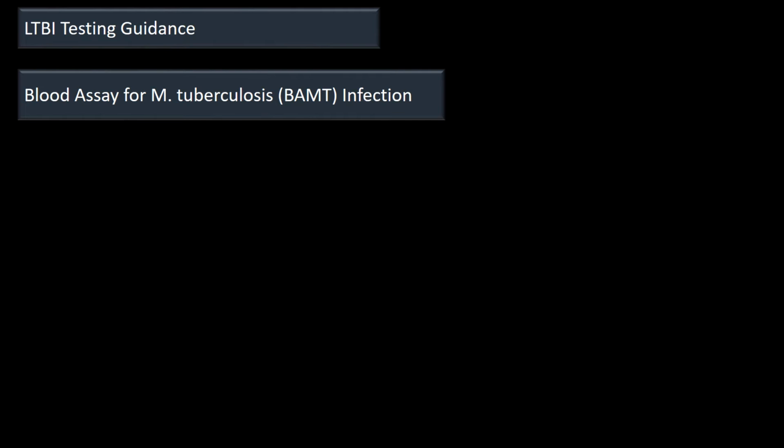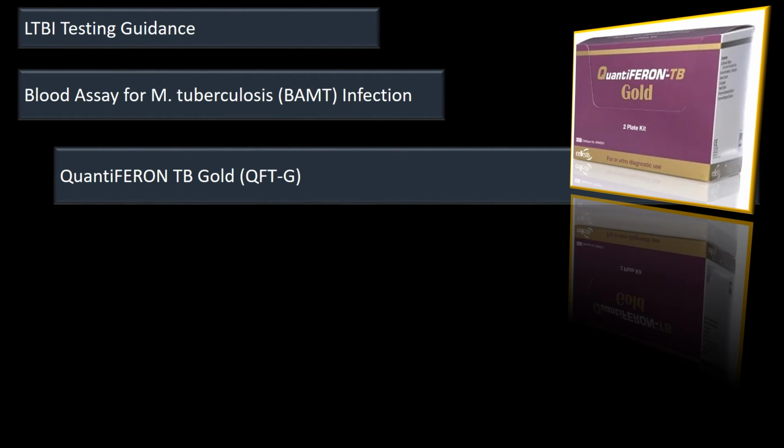So in addition to skin testing, we have another method available to us for testing for tuberculosis, and that's the blood assay for Mycobacterium tuberculosis infection, or the BAMT. The brand that we use is the QuantiFERON TB Gold.